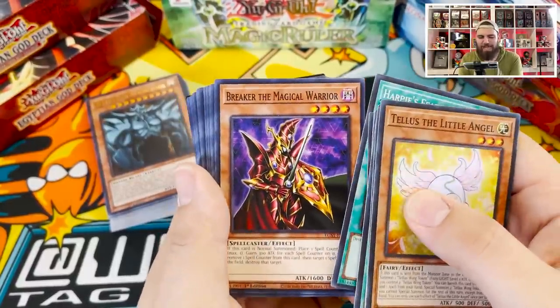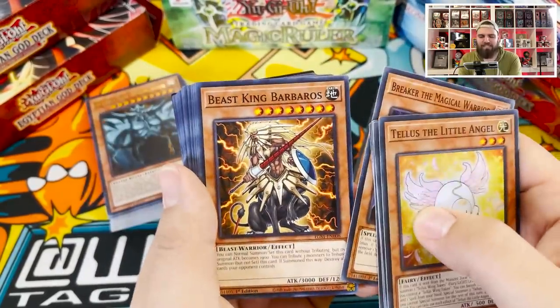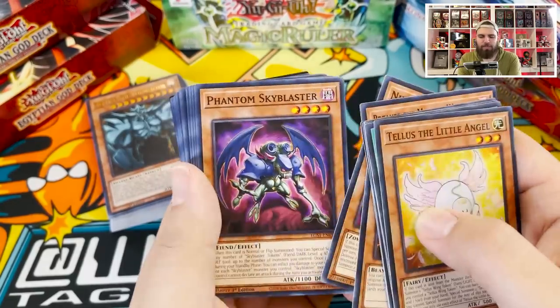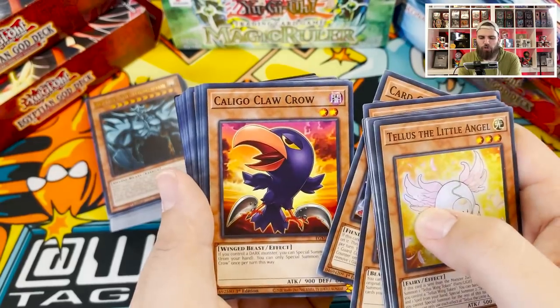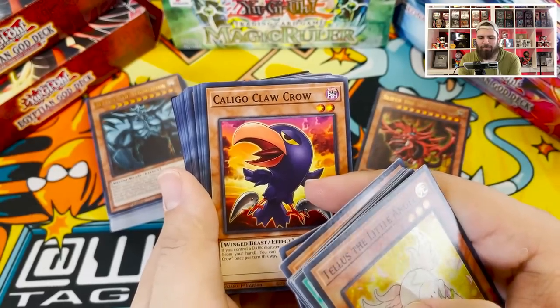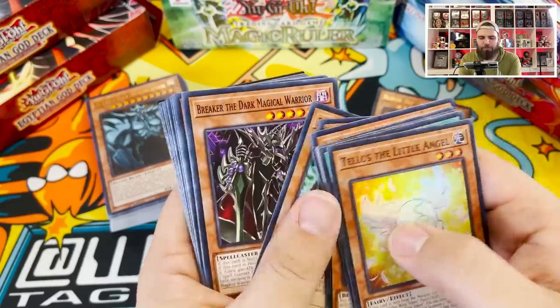All right. Breaker the Magical Warrior is in here. Getting some Yugi and Slifer cards. Beast King Barbaros. Nine-Tailed Fox. Interesting. Phantom Skyblaster reprint. That guy's got some tokens for you. Card Guard. All right. The Crow Claw. The Claw Crow. This guy was actually like a few dollars as a common, so that's a nice reprint. Electromagnetic Turtle. That's pretty cool.